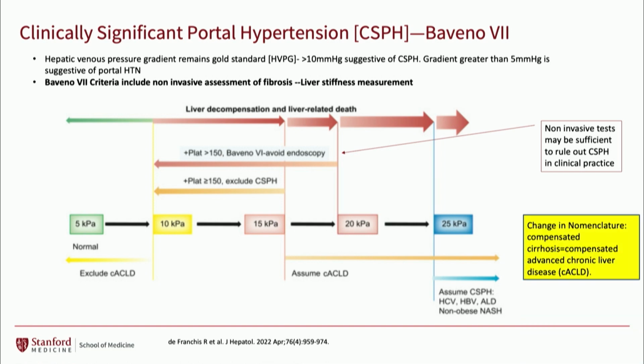I'd also like to point out that there's been a little bit of change in nomenclature at the Baveno meeting. They're changing the word compensated cirrhosis to compensated advanced chronic liver disease. And this is really to highlight that it's not so much the histologic diagnosis of cirrhosis, but rather the portal hypertension that seems to be driving the disease process.